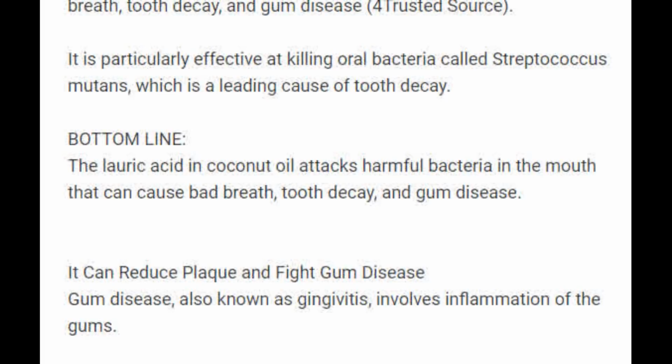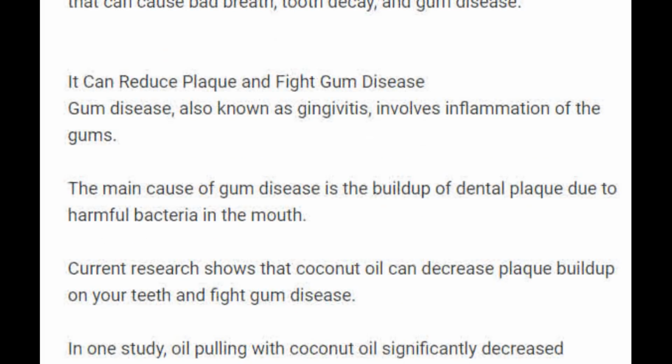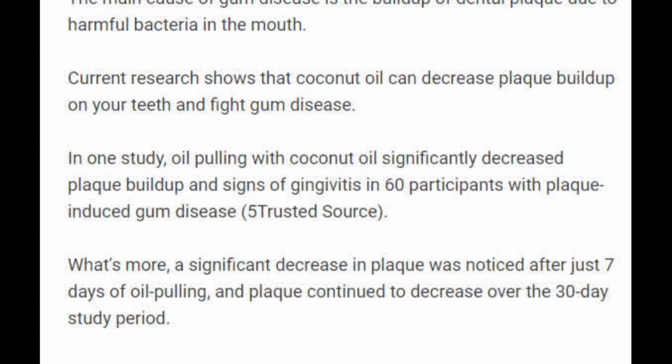It can reduce plaque and fight gum disease. Gum disease, also known as gingivitis, involves inflammation of the gums. The main cause of gum disease is the buildup of dental plaque due to harmful bacteria in the mouth. Current research shows that coconut oil can decrease plaque buildup on your teeth and fight gum disease.